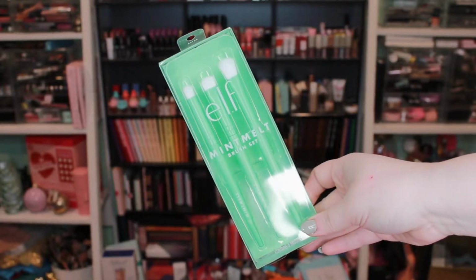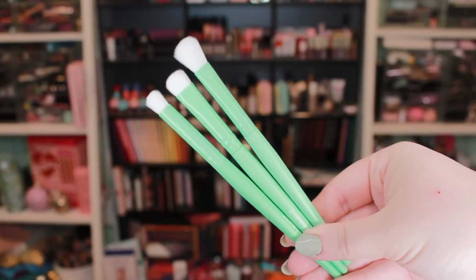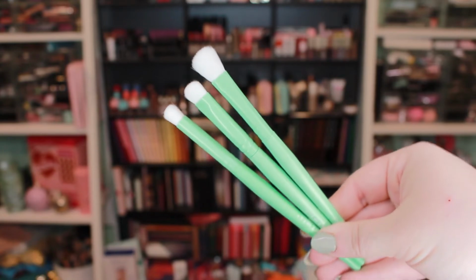Okay, moving on. I've got some brush trios from the Mint collection. These have 3 different brushes in it. You have this larger one that is more of a blender kind of brush. There is a flat shader brush, and then there is more of a domed kind of pencil brush, but a very large one at that.